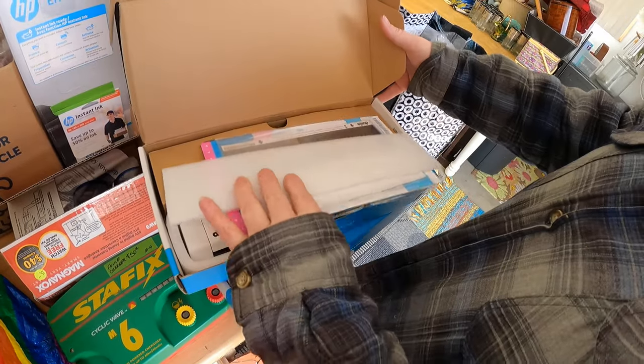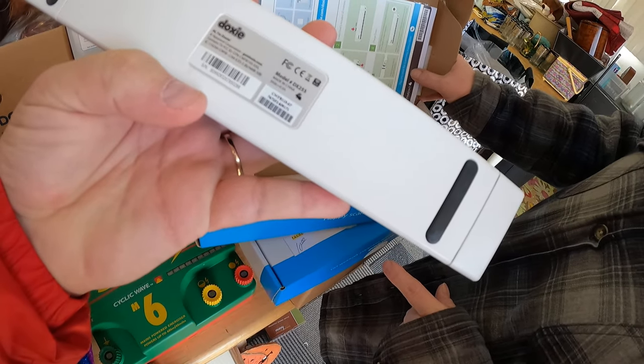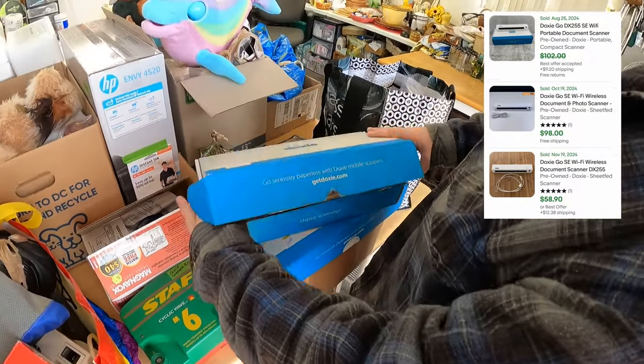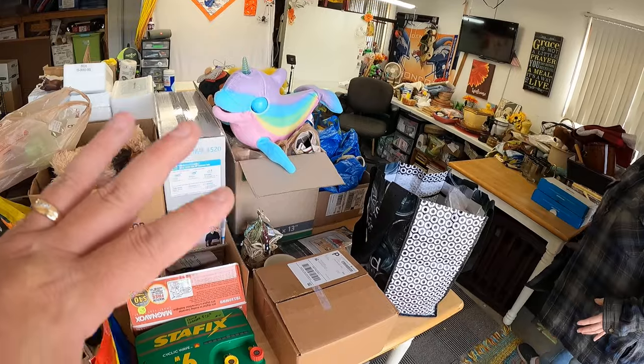They are Wi-Fi paper printer scanners, and they are model number, I'll see this so I can pop up a comp. They're model DX255, and these sell for about $100 a piece. Wow. And we got two of them. Okay. So that's a great start. Good choice to start with. Good job, Steve.